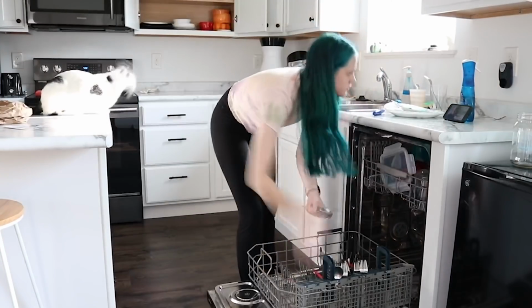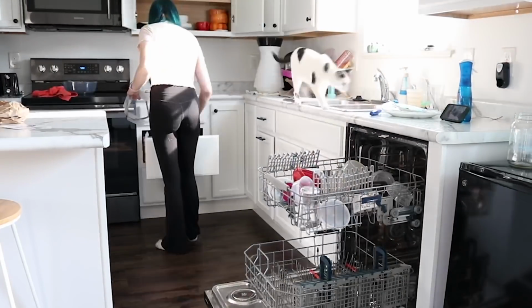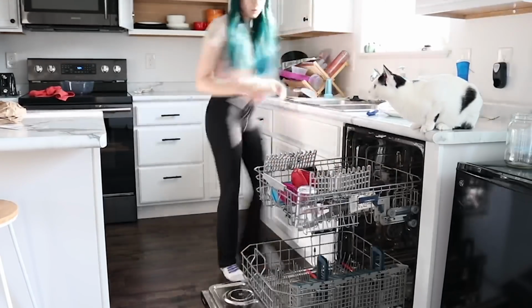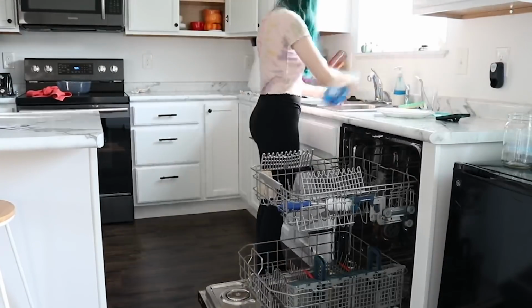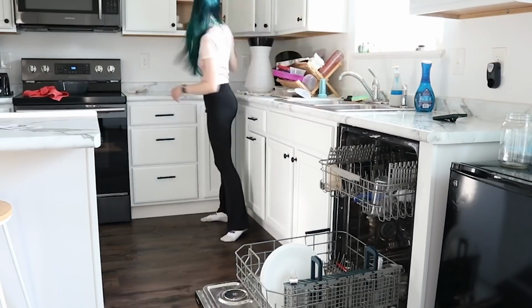I tend to have a lot of dishes for just a single person just because my cats eat on 2 plates a day, and then obviously I have my food as well. The dog's dishes, I typically hand wash all of those for now because they're not dishwasher safe. But yeah, the cat plates do take up a lot of room.